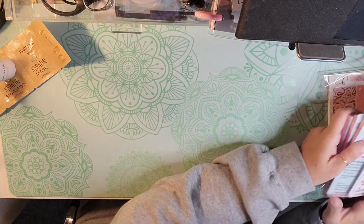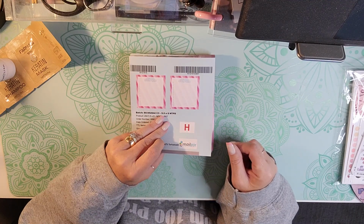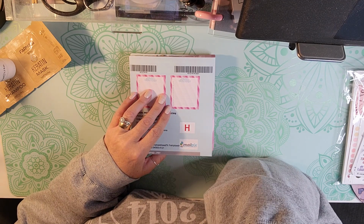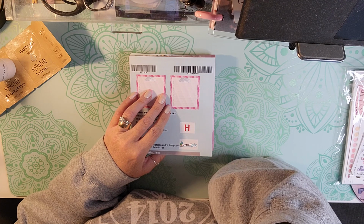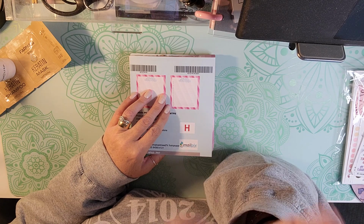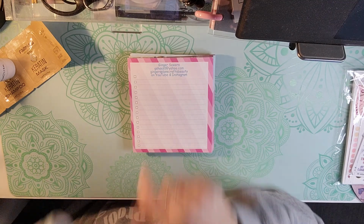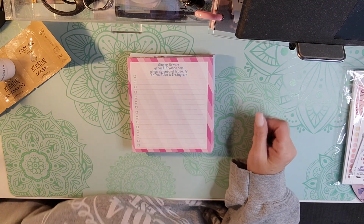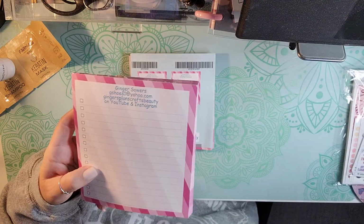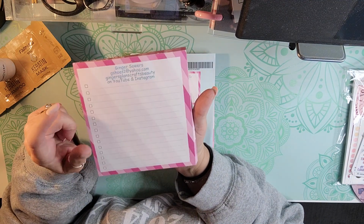And then I scored a little product on Groupon. They sent me a coupon because I hadn't ordered from them in forever or used one of their little savings things. So they said if you come back you can have an extra 30% off. So I'm always looking for notepads, and these are personalized. If you can see them well, let me turn on my other light. It says Ginger Sowers, has my email address, and then my YouTube and Instagram.